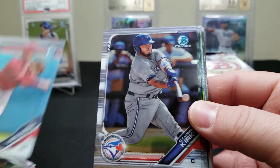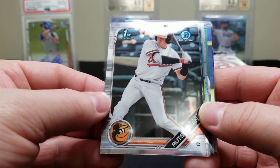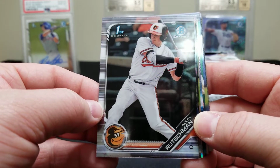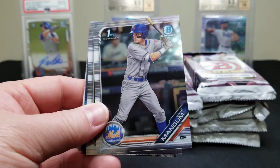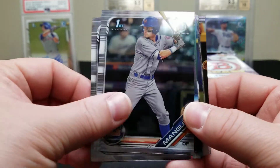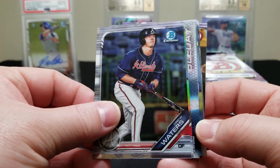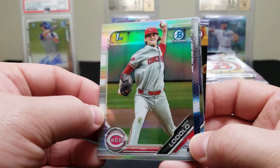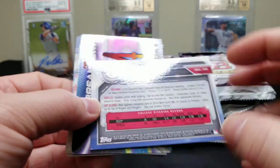All right. Will Wilson. Alejandro Kirk. There he is. Number one overall draft pick, guys. Adley Rutschman. Hope I'm saying that right. Rutschman. He was the number one overall pick for the Orioles. Jake Mangum. Got a Drew Waters. Here's another. Nick Lodolo. That's a nice one. A little refractor there of Lodolo. Don't believe it's numbered. Nope.